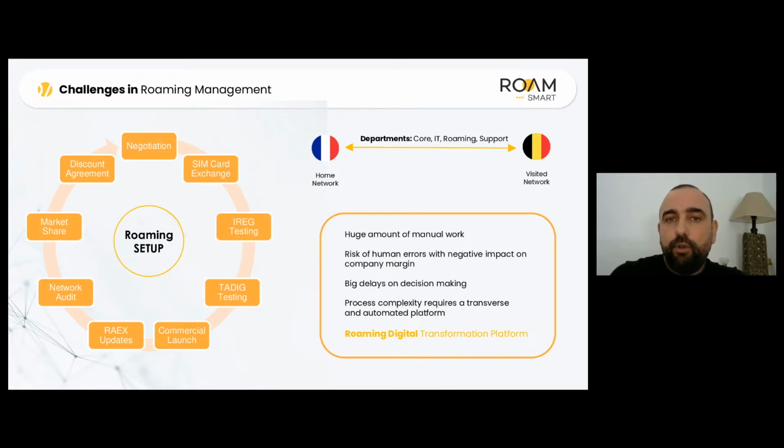But even after the commercial launch, there is still a lot of data and documents which will need to be exchanged on a continuous basis, basically forever. This includes, of course, the RAEX documents, IR21, IOT, and OBData, but you also need to negotiate and renegotiate and sign discount agreements every year in most cases. You need to follow up on the quality of your network configuration, on your inbound roaming market share, and other regular activities. All these steps you need to do with hundreds, 600, 700 roaming partners.